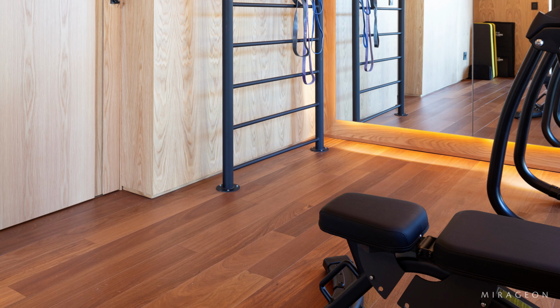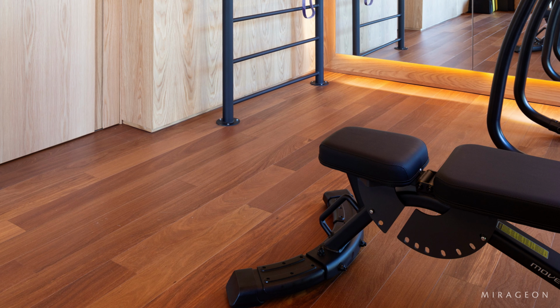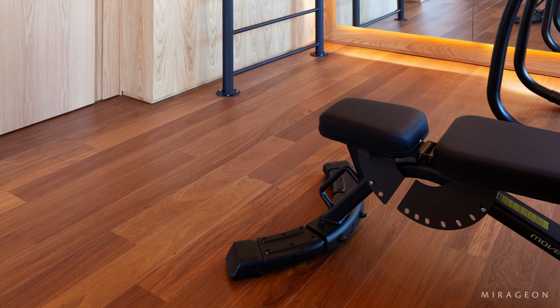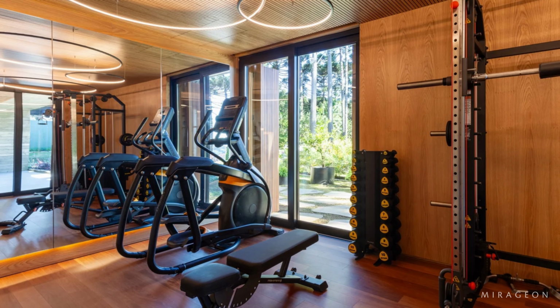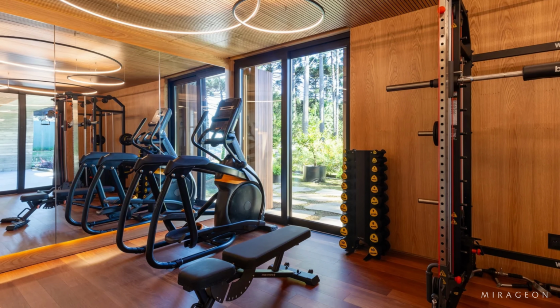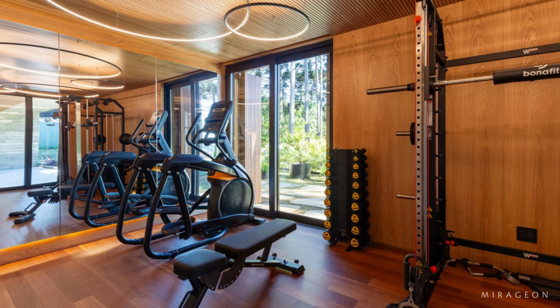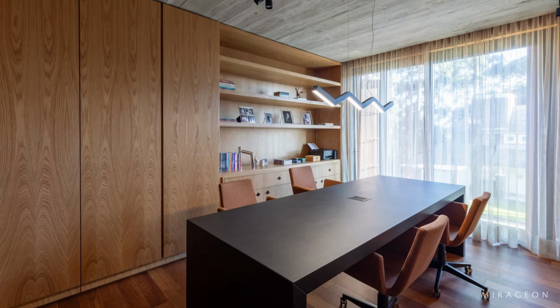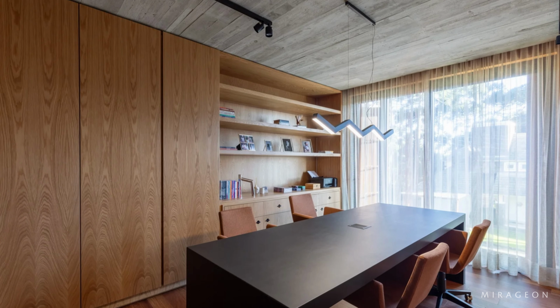The garage also includes a service area and gym. The intermediate floor is completed by an office and a guest suite.